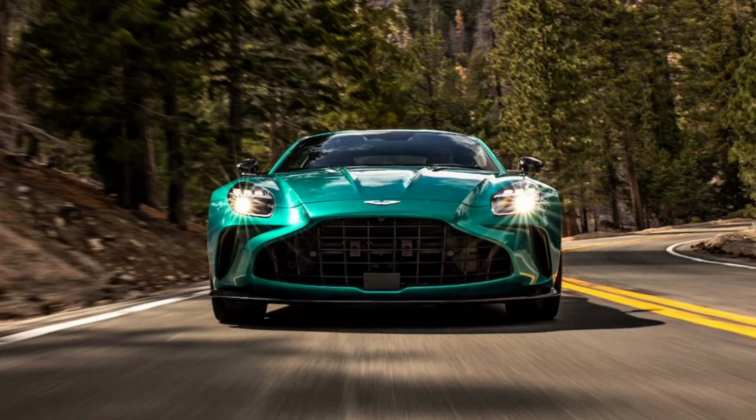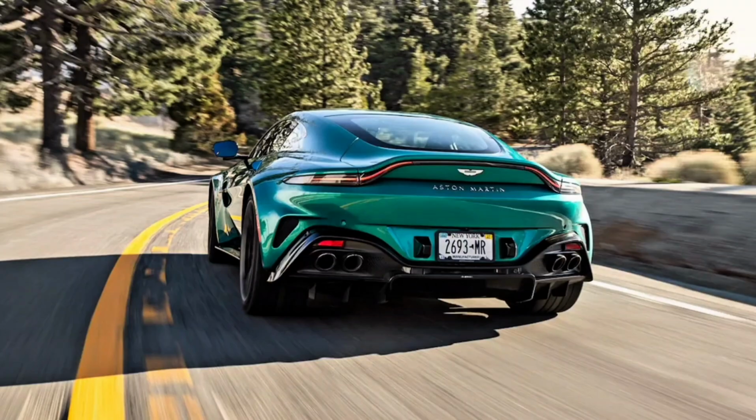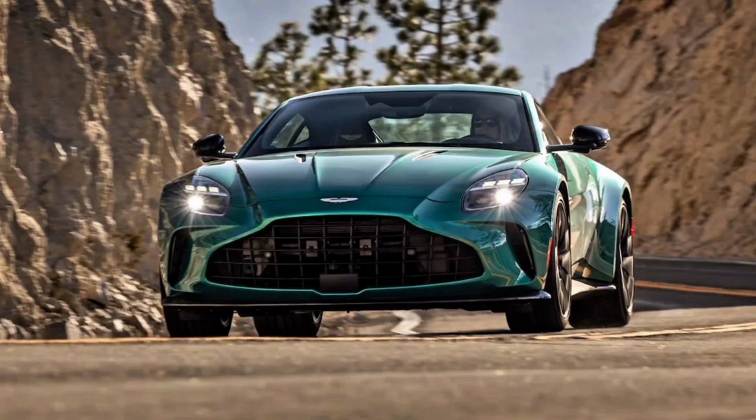2025 Aston Martin Vantage first test. Proper performance from a proper sports car. Aston Martin's latest V8-powered Vantage boasts a myriad of notable improvements, leading to strong results.